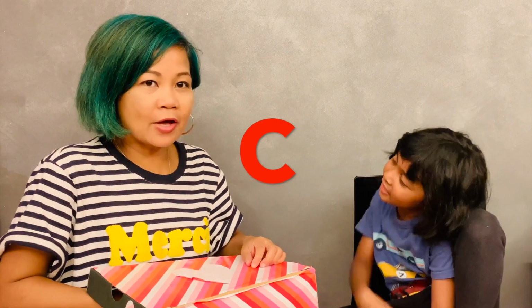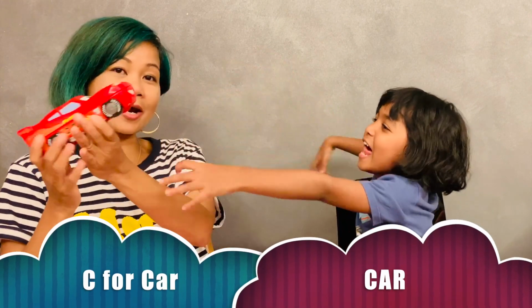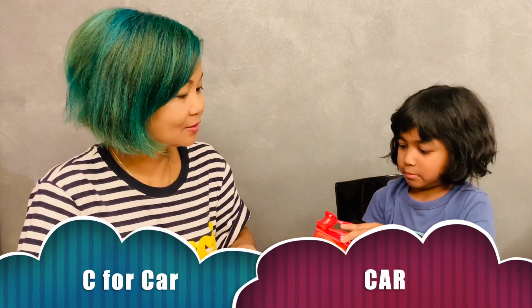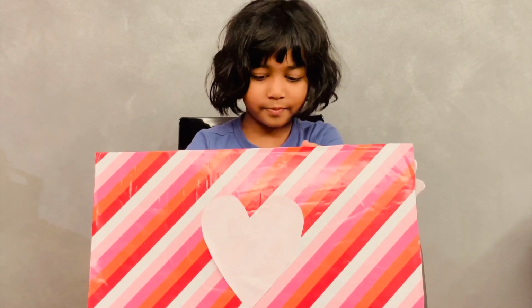Teapot. The next one starts with the letter C, and it makes the sound k, k, k. That can move very fast. It can take you from one place to the other. Car! And look at this. Ooh! Letters, games, and numbers. What's the next item, Airi?